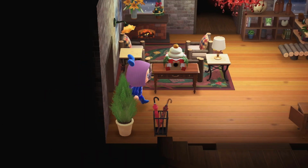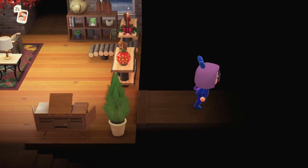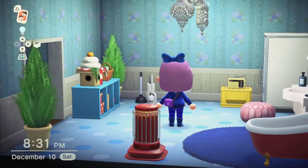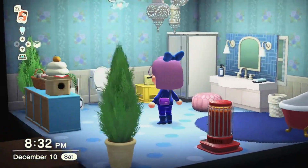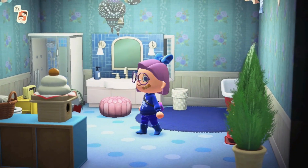Okay, this is the last room that we need to go in. This is the bathroom, and it's the one that I had the least amount of items to put in and pull together the best I could. It doesn't really go with the rest of the house. But if you ask Angie, why the blue bathroom? My reply will be, I created an island in 30 days with no Nintendo Online or DLC.